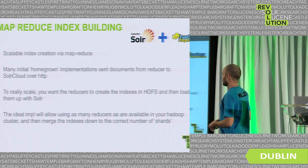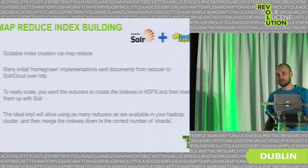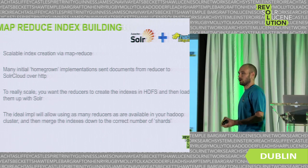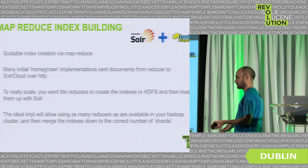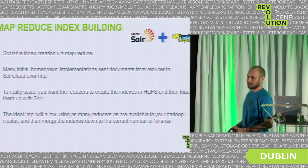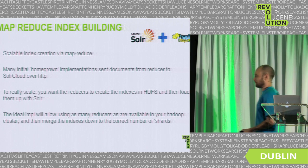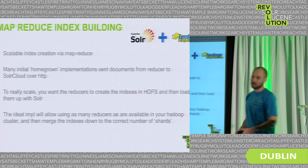The first one was MapReduce index building. So if you have a ton of data, some terabytes of data, loading that into a Solr cloud cluster now can take a long time. You're basically reading the data from HDFS and you send it into your cluster, and a typical Solr cloud cluster these days isn't going to be more than a dozen nodes probably, and so you're only going to be able to load that data as fast as a dozen nodes can index. So it might take you months. Who knows? It depends on how much data you have.